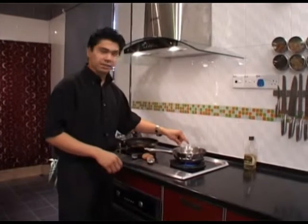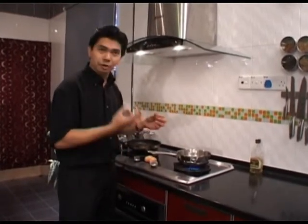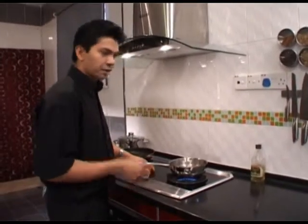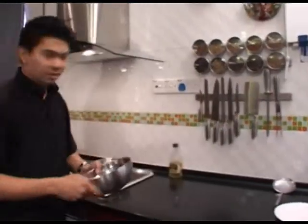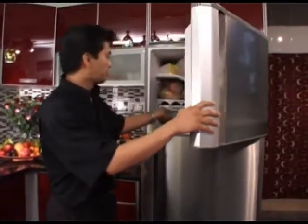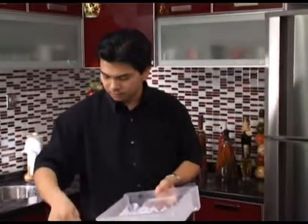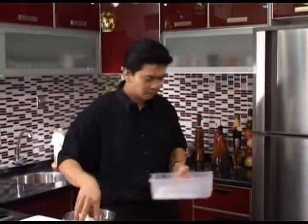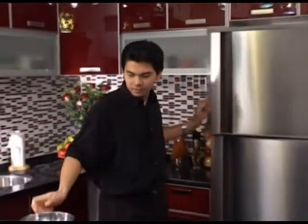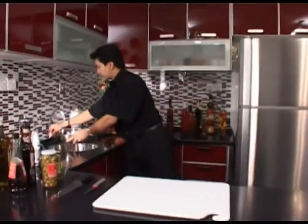So the water is nicely simmering, okay? Do not bring it to the boil too much. So I've got my eggs here, but let me just grab some ice water, because as soon as you finish cooking, you need to chill it down straight away, just to stop the cooking process. Just some ice. Okay, just filling up with some water.